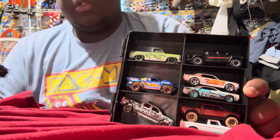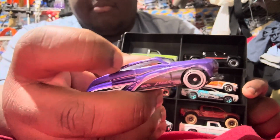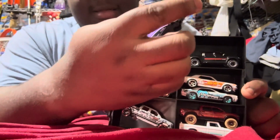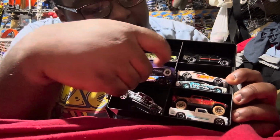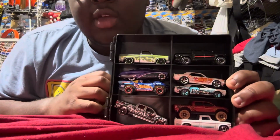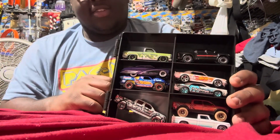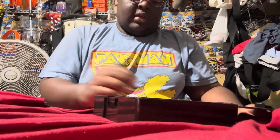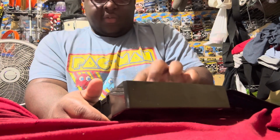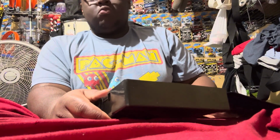Here's a Purple Passion, in purple, of course. Might not fit in any of these. Oh, it fit right there. Okay, awesome, actually. This is really cool. I think that's all that will be able to fit. And it closes. Not bad. I was able to fit, and you could probably fit more, honestly. But I was able to fit 1, 2, 3, 4, 5, 6, 7, 8, 9 cars in here.